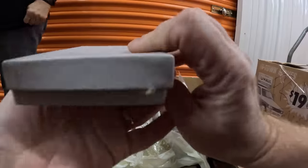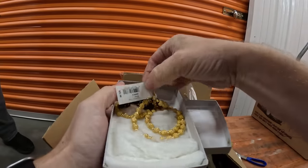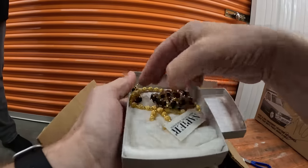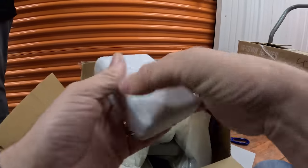Let's see. There's something in here. All right, off the bat here, this is costume, but that's name brand Napier. That was $25 whenever it was bought. There's another piece there with some matching earrings. So it could be all costume, but that's fine.